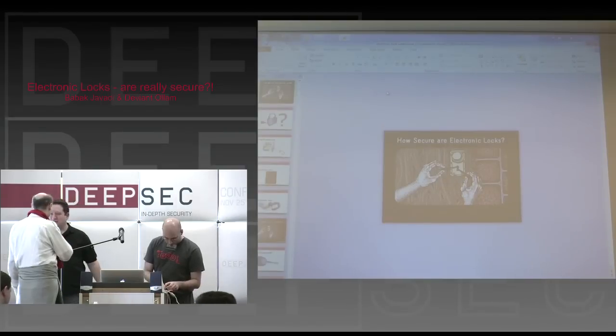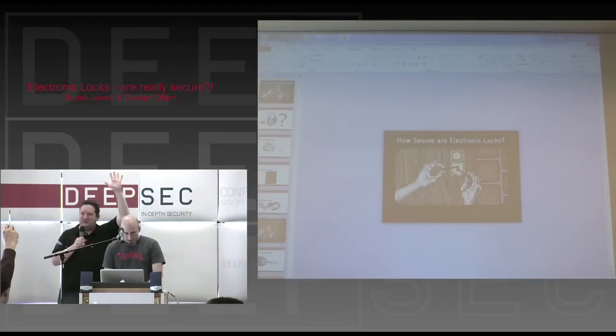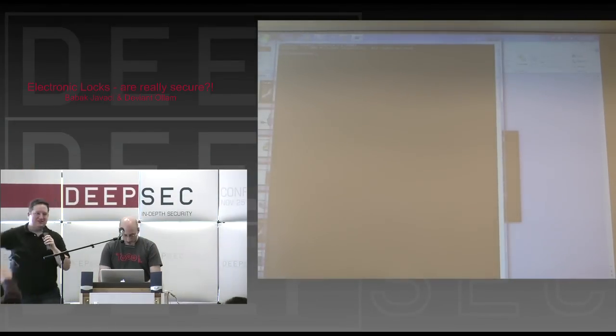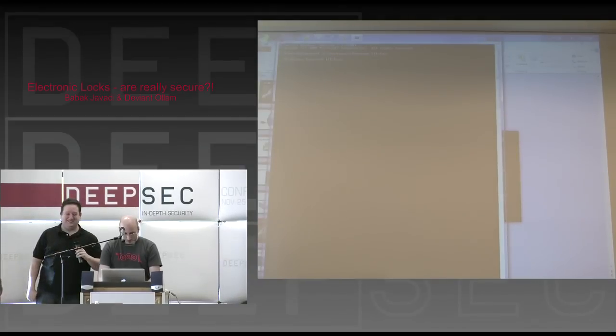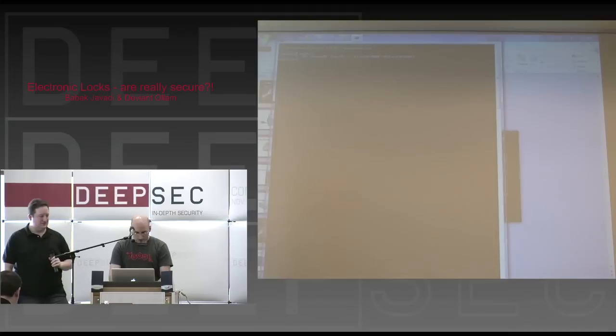Sven says you should probably already know us. How many people have seen us over in the public area playing with lockpicks and the like? How many people have come by and actually used the lockpicks and such? How many people are taking a set home? We have a handful left.